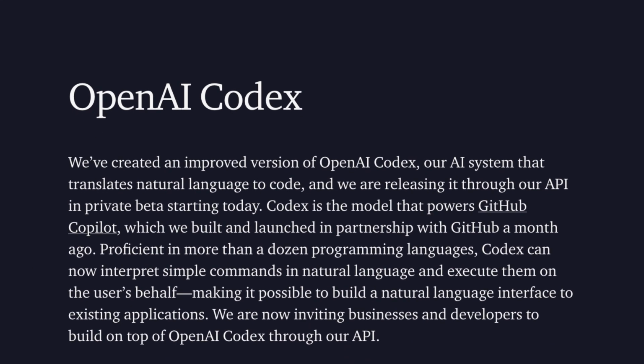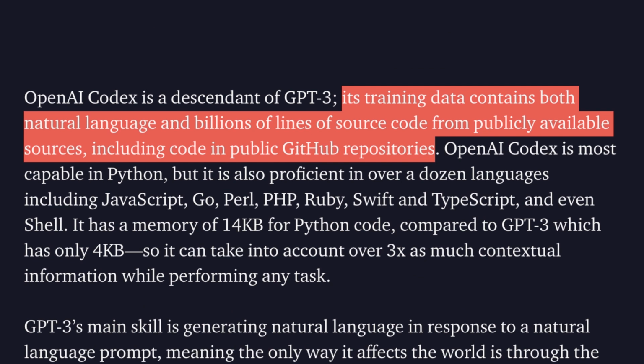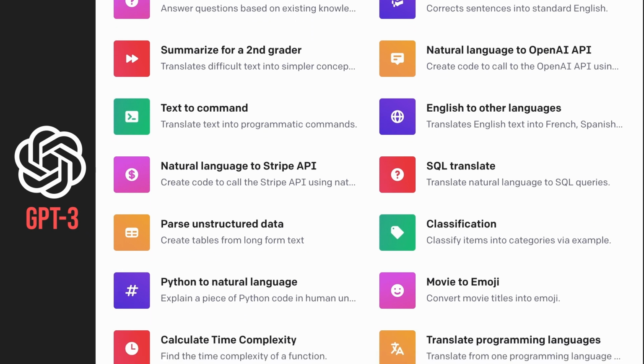Copilot uses the OpenAI Codex, which is an AI system that translates natural language to code. It's trained on billions of lines of code publicly available on GitHub repositories. OpenAI Codex was developed as an improvement to GPT-3, which is a language model that can generate a variety of text just from a single text prompt.